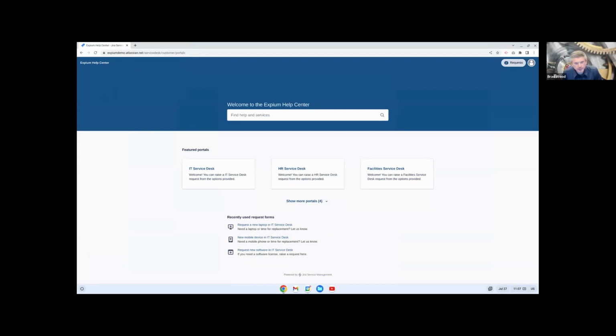So here we are in the customer-facing side of Jira Service Management, and this is called the Help Center. Jira Service Management has a variety of intake methods for your customers to submit their tickets or their service requests, including via email, via chat, via widgets, all different kinds of intake methods that you can configure. But today we're going to focus on the Help Center, and this is really your customer's home base for submitting their requests. They can view the status of their requests through the Help Center. They can interact with agents, a lot of different functionality within this customer-facing Help Center.